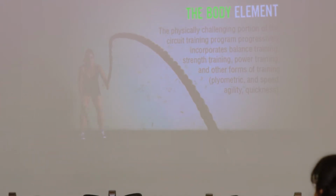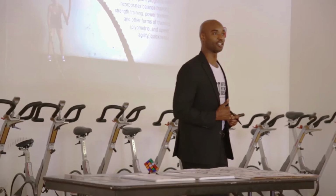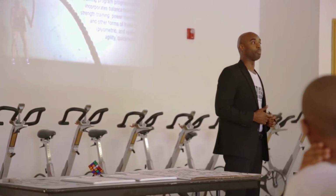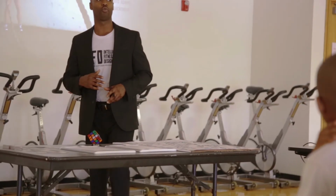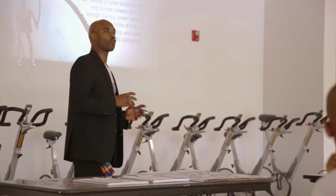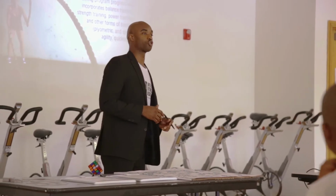cardiovascular training. It is one of the greatest ways to combat chronic diseases such as coronary heart disease, one of the leading killers in Americans today, obesity, hypertension, and high blood pressure. So if you want to do anything to benefit yourself and your health, cardiovascular is a great way of doing that. Now back to what I was saying about circuit training.